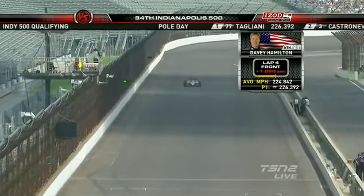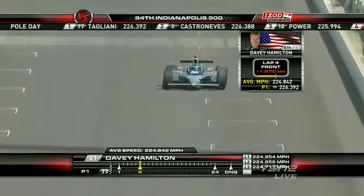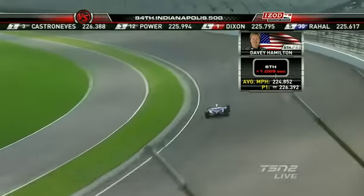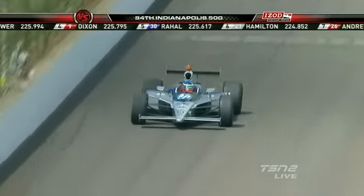Davy's best finish here was in 1998. He finished 4th, and his best start was 8th. Here's the checkered flag. 4th lap, 224.881, and that was his second fastest lap of the run. 224.852 is a 4-lap average, and Davy Hamilton is P6.